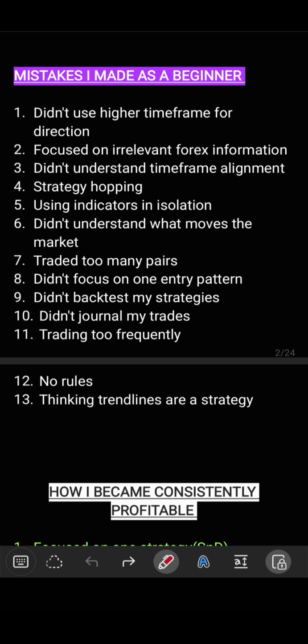Number eight, I did not focus on one entry pattern. So this led to confusion and it paralyzed me when it came to taking trades. So I ended up not taking any trades and missing opportunities. Number nine, I did not backtest my strategies, right? Before you decide that a strategy works or does not work, you need to backtest it. Backtesting is basically testing it on historical data and seeing if that pattern or the strategy appears and actually works based on previous data, right?